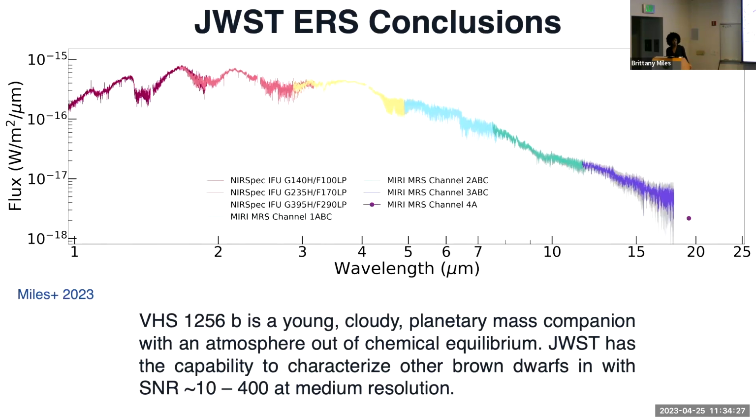Jane? Explain more about why it's important that it's out of chemical equilibrium. So, I think it's important because the mixing doesn't just affect methane, it also affects other molecules that we may not be able to see. If you know there's atmospheric mixing, you can infer what the other abundances should be. I'll talk about this a little bit later.